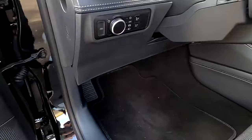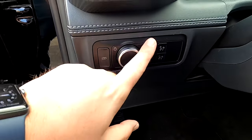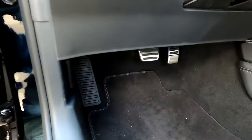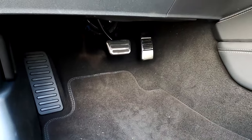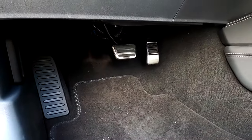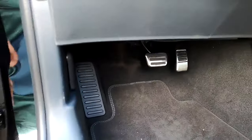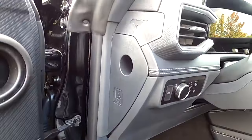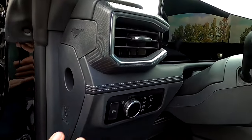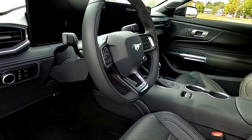But let's take a quick look at the driver's side instrument panel. Trunk release is here. Headlamp controls are here with your readouts and your instrument panel brightness and dim. Down in the footwell, unfortunately this car only has two pedals because it is an automatic, but you do have the aluminum sport pedals with the rubber grips. This is the hood release right here. And of course you do have the Mustang logo right here. Some more of that faux carbon fiber trim. And of course a tilt and telescoping steering wheel.